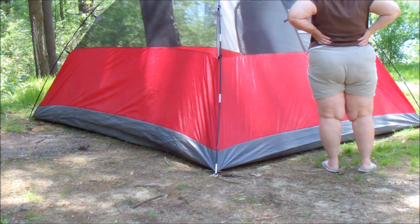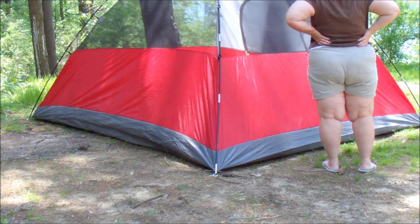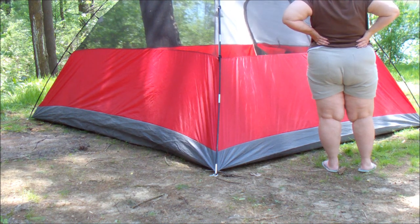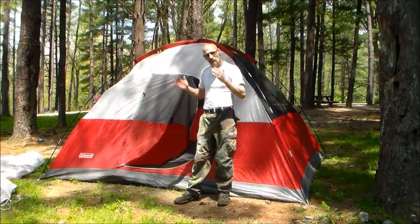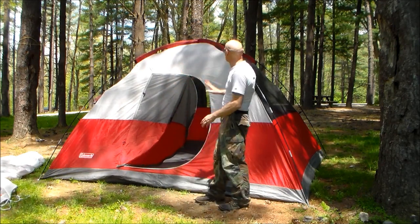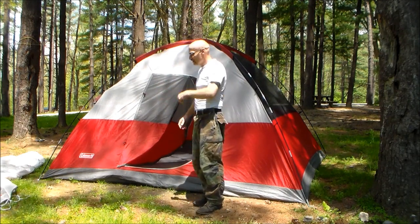So there you have it. There's the tent going up. So we're going to show you how to put the rain fly on next. So stay tuned. All right, we're going to show you how to put the rain fly on. One person can do it, but it's always easier with two. All you got to do is drape it over, put your guy lines on, and you're good to go. Let's get started.